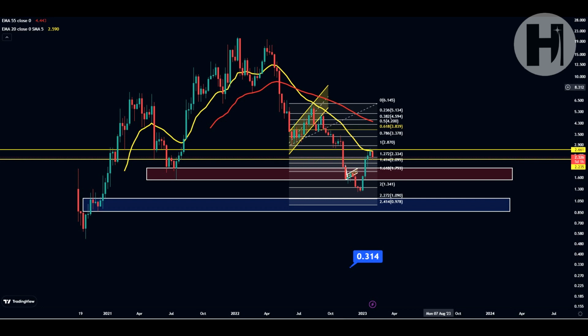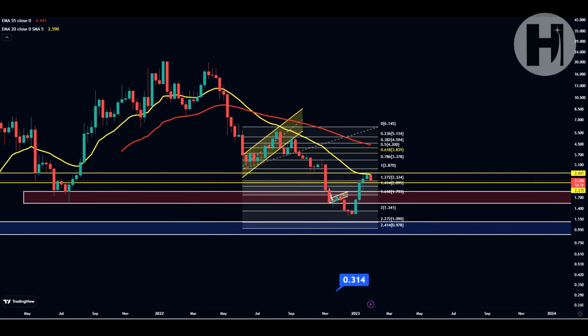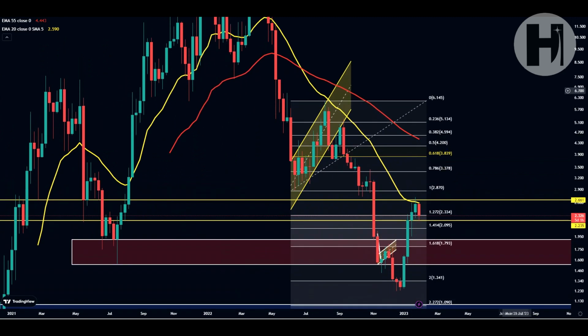Now, let's jump straight into the TA. So taking a look at the weekly chart here, as you can see, we have the 20 EMA and the 55 EMA, the yellow and red EMAs respectively. And we also have this Fibonacci retracement set up.